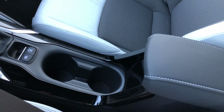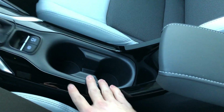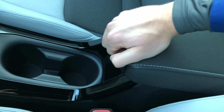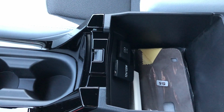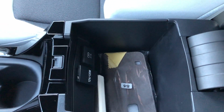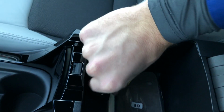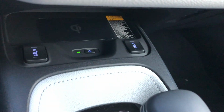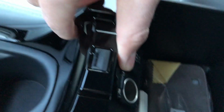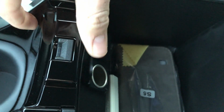Storage-wise, the Corolla hatch is not ample by any means. As you can see here, you have 2 cup holders and a very small center storage console, which can hold, I don't know, maybe like 8 sunflower seeds. Right here you have your outlet in case you wanted to charge your phone and not use the handy dandy pad as previously mentioned. But if you want to use a wire and charge your phone in case you have more than one passenger in the vehicle, you can do that right there.